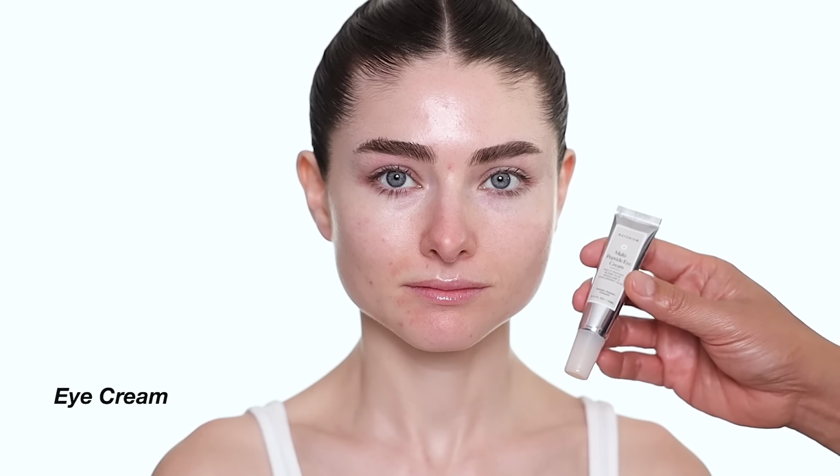The next product is also from Naturium. It's the multi-peptide eye cream.